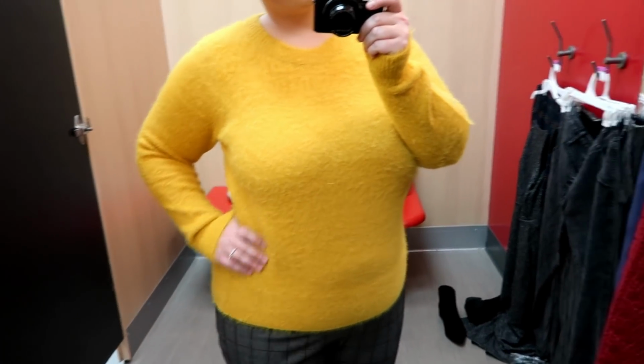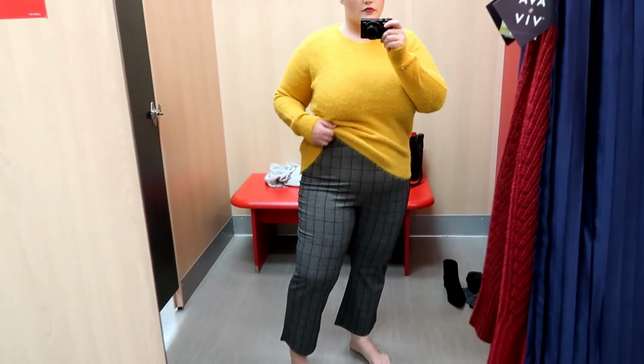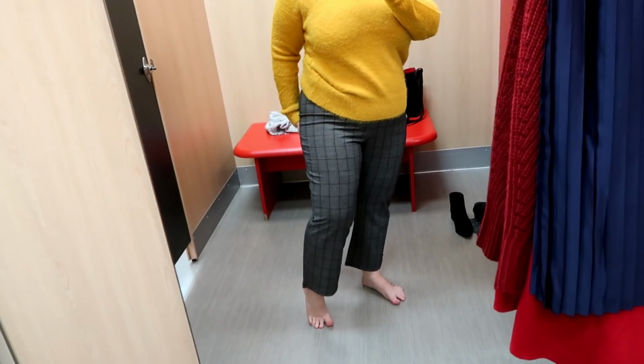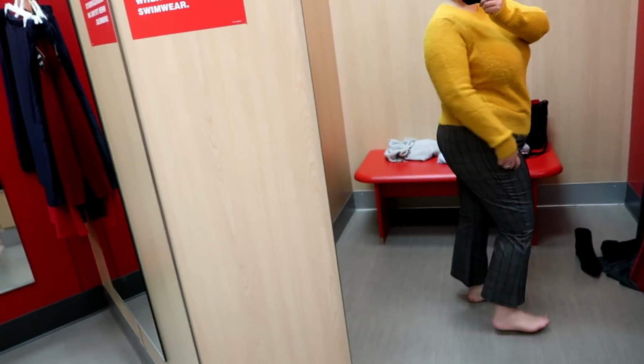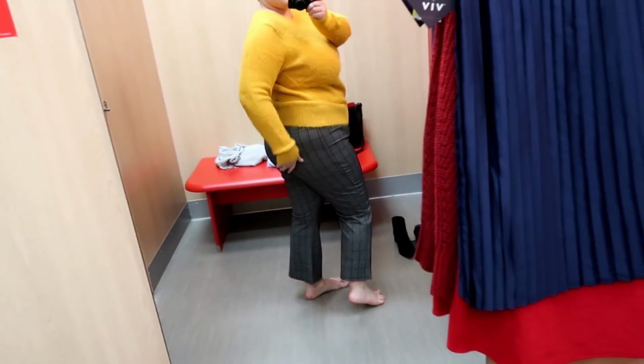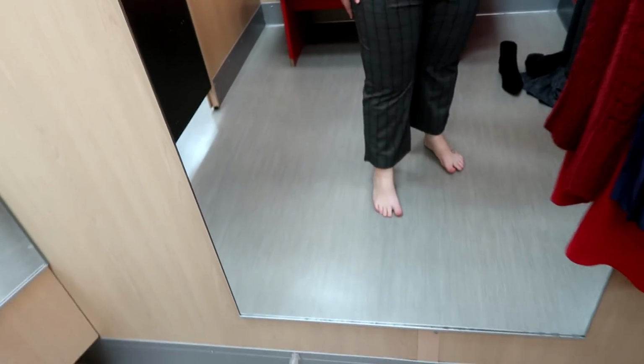Now this sweater is the exact same as the blue sweater that I just had on, but it is in a beautiful mustard color. And then these pants are stretchy and kind of like leggings. They pull on. They just do nothing for me. So they didn't come home with me, short answer.